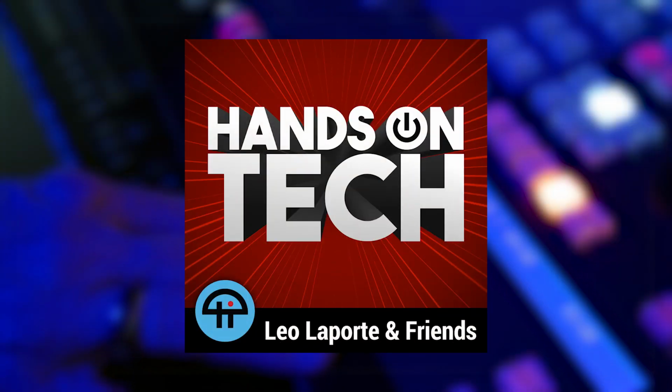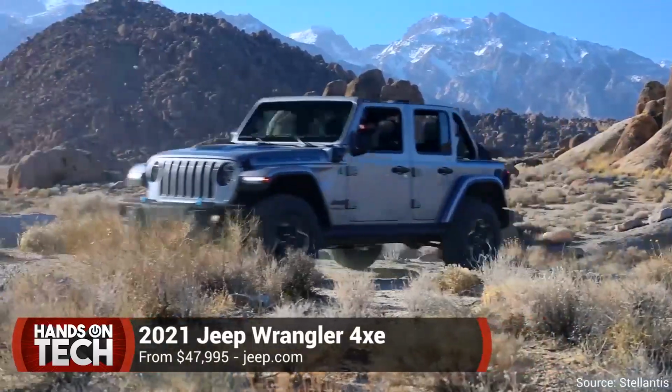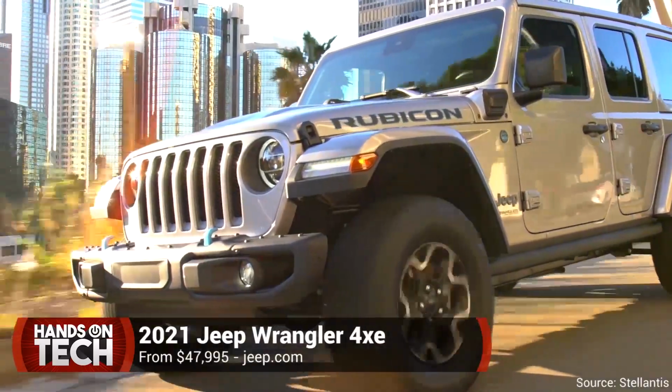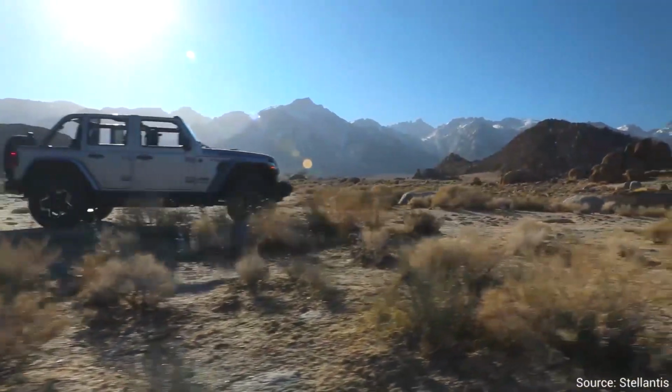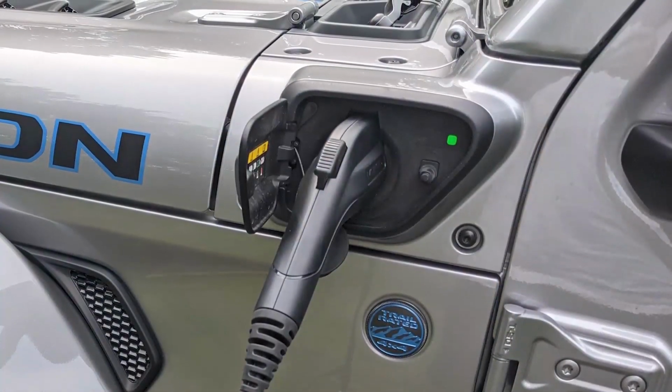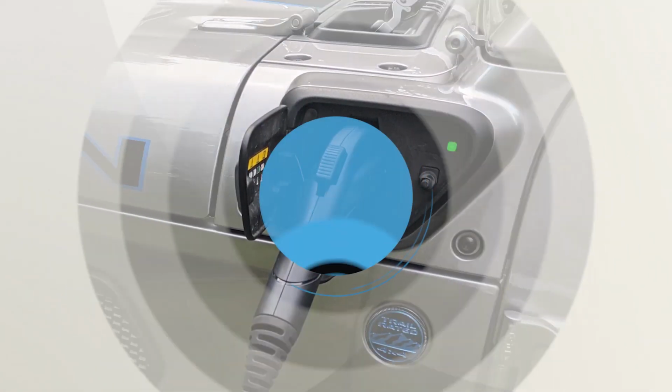Hands-on tech. Unlike those Jeeps of old, this is the Wrangler Unlimited. If you're looking for something with the capability of a Jeep, the looks of a Jeep, you're going to have a hard time doing much better than this, if you want something that is also a little more environmentally friendly than a standard Jeep.